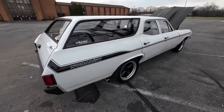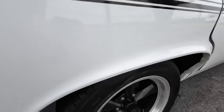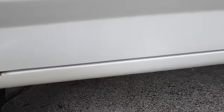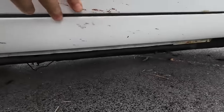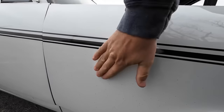Down this side. Got some bubbles over here as well. A little bit of rust coming through there. Some up here in the front. Little bubbles there in the edge of the door, scratches. I can't tell if that's dirt or what. I think it's surface scratches. A lot of chips on this side. Make sure that's what it is. Yep.